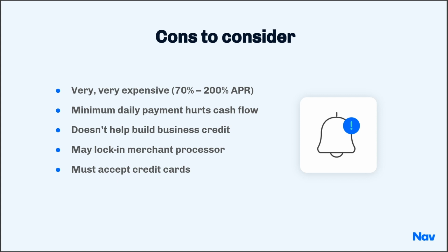Because this is not a small business loan, but a cash advance, this won't help you build business credit. So they don't report to the business credit bureaus, and it's not going to help you build business credit.